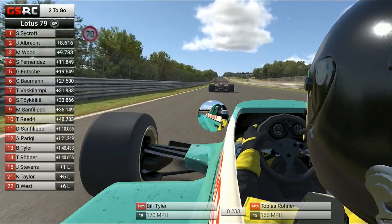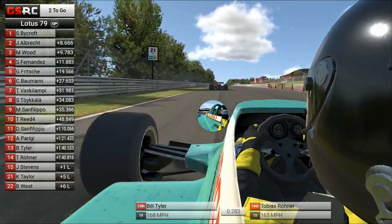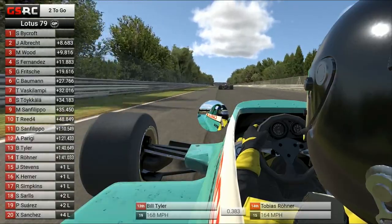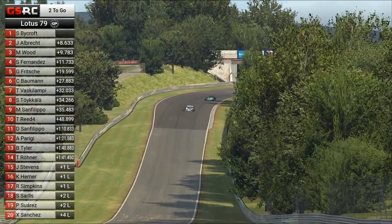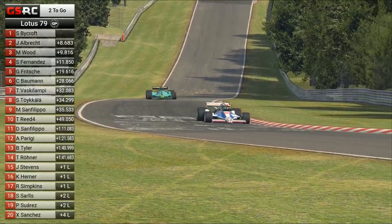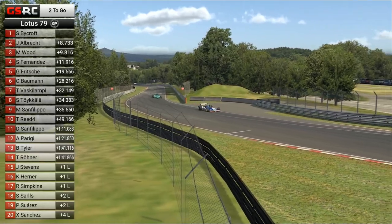Well, I was going to say, I couldn't tell if Rohner maybe lifted a bit to let him get away, like you were saying. No, he didn't. He's flat to the floor. So, oh boy, Rohner with the wrong setup here. You can look at the difference. Even though he was right up underneath the rear wing, 171 miles an hour for Tyler. Rohner topping out at about 165.